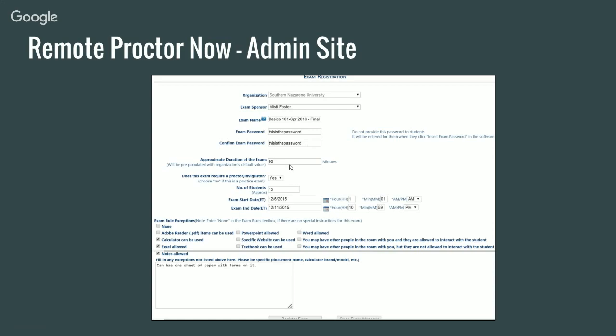They will not stop monitoring it. So let's say you set it up for 90 minutes and they need 2 hours. This is just an estimate for them. So they won't stop the proctoring process just because 90 minutes are up. They don't turn it off or anything like that. It's just an estimate. This is the question, does the exam require a proctor?